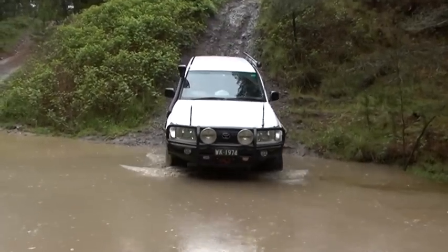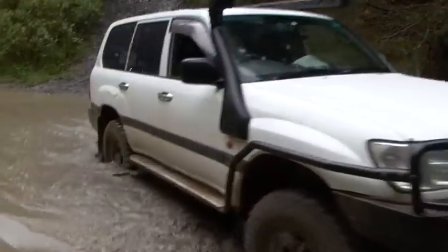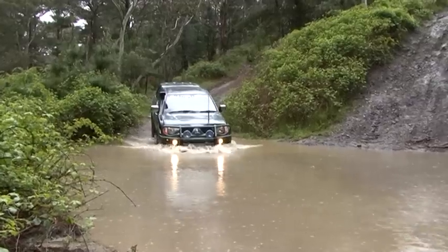And this is our last challenge for the day. On the other side of this creek is a nice big hill climb before we make our way back to the Great Western Highway.